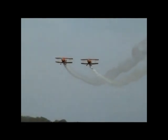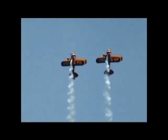Also, one of the closest formation positions that they hold throughout the display. Literally. So stand by, boys and girls, with the cameras now. Dave and Richard dropping in. Stand by, they're pulling up now.